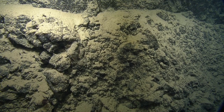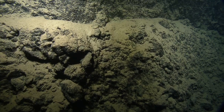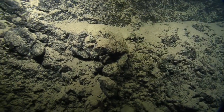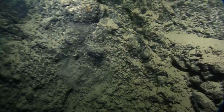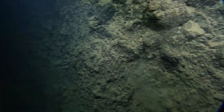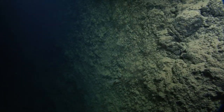Bob, in all your years of exploration, have you ever explored an underwater volcanic flow in some of the work that you've done? I've explored hundreds and hundreds of underwater volcanoes. Yeah, but any of them involving cities or shipwrecks?